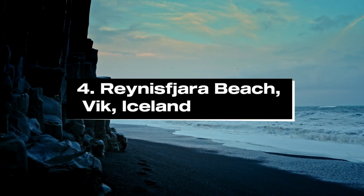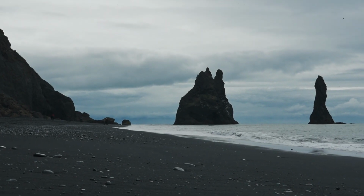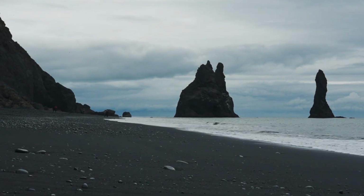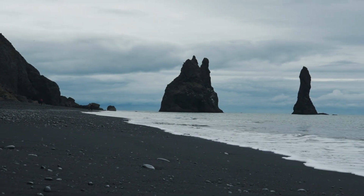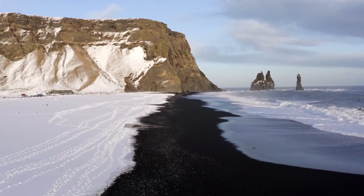4. Reynishaga Beach, Vik, Iceland. Why the color? The deep blue color of the water contrasts with the black volcanic sand, which was formed from eroded volcanic rock. The rough seas also contribute to the dark, intense color of the water.